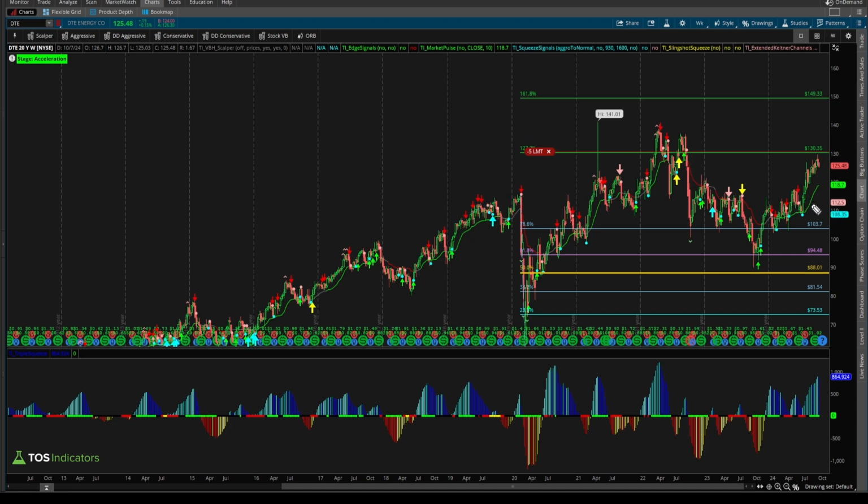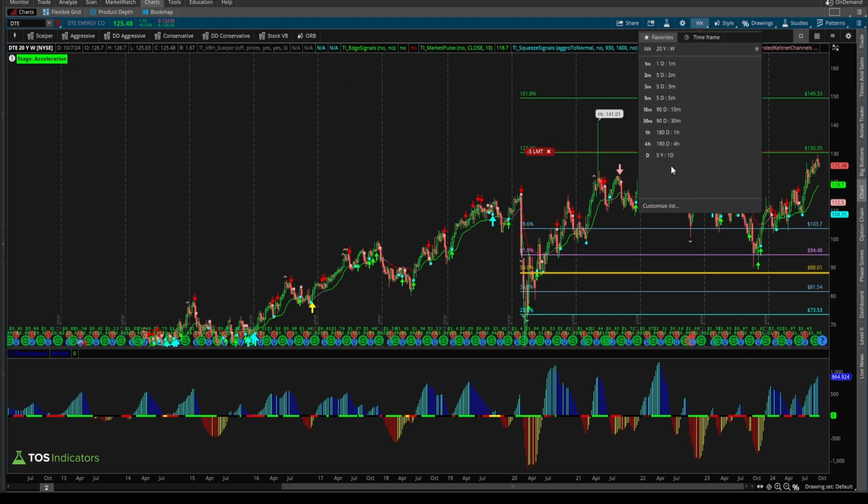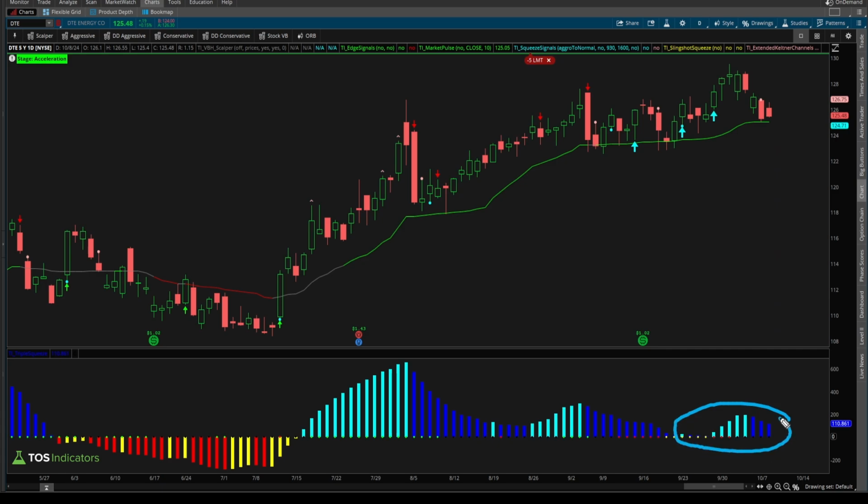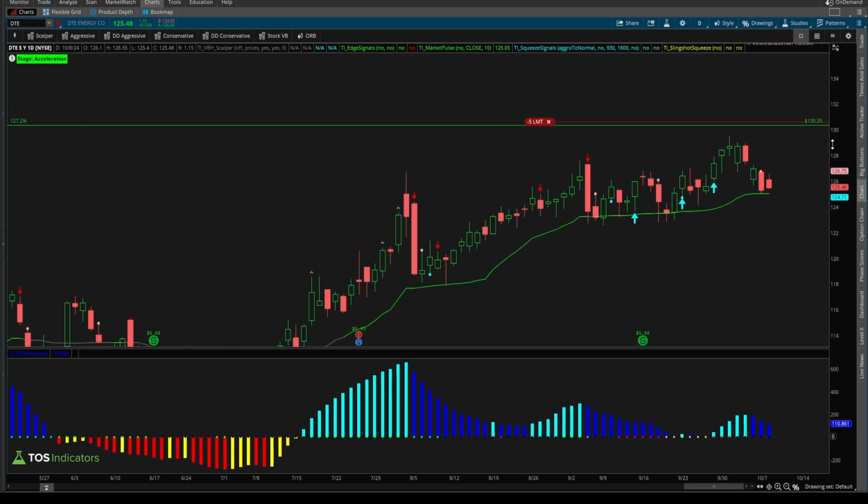So there you have it, a nice setup inside of DTE. For those of you that thought it ran away from you, it's still offering us a nice entry. I think tomorrow you might get an even better price than what I got today. But the squeeze, as long as it has yet to fire, the setup is still very much active, and we're building a nice position here, trying to play the squeeze for when it fires to the long side.